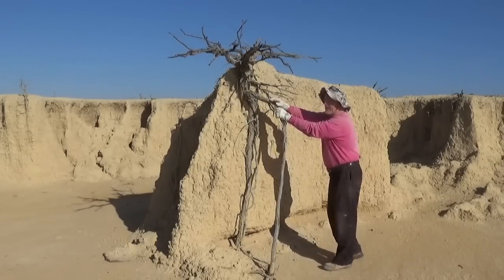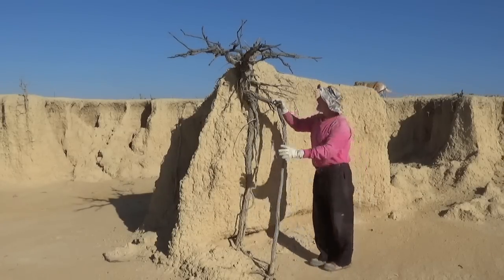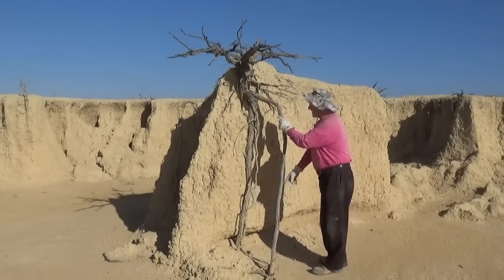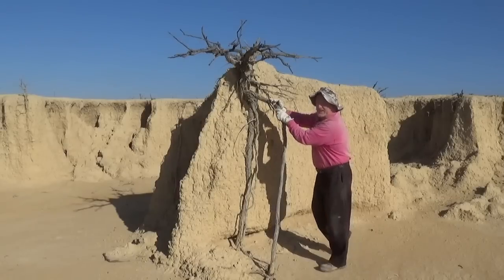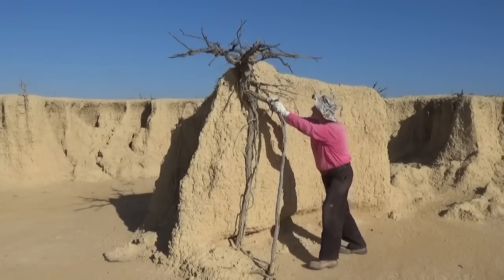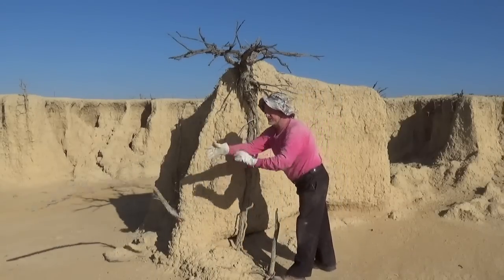It's a lot like what happened on the Loess Plateau in China. They took away all the things holding the roots down, the soil blew away, and now they're rebuilding it. But sometimes this will break right off. Sometimes I've got to dig it out and get all the way down there, and then I've got to hack through the roots. So let's give it a shot. I'll edit this so it doesn't take forever, but you watch and see what I have to do just to get firewood. Oh, this is easy.